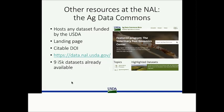And I just wanted to also point out, I mentioned the Ag Data Commons as a potential repository. It currently hosts any data set funded by the USDA. You load your data set and metadata, you get a landing page and a citable DOI, and we've already got 9 data sets from the i5k in there now.